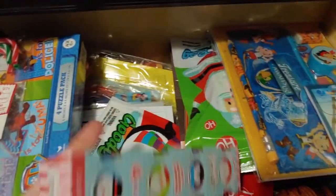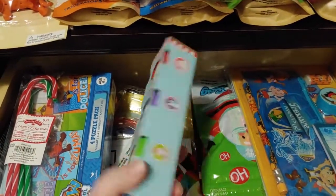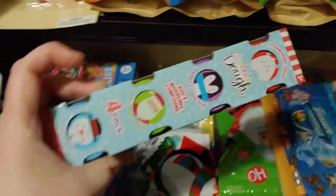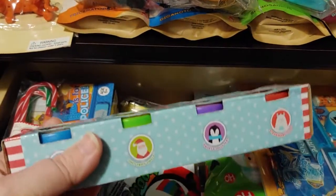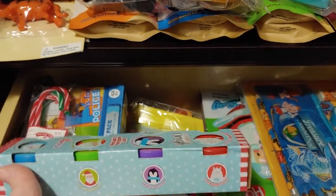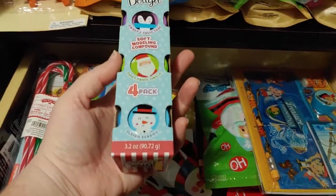I found this, I think, at Target in what they call the bullseye section now. So they're little things of Play-Doh. So you could split this up and put two in one box and two in the other. And I think this might have been a dollar. Not exactly sure.